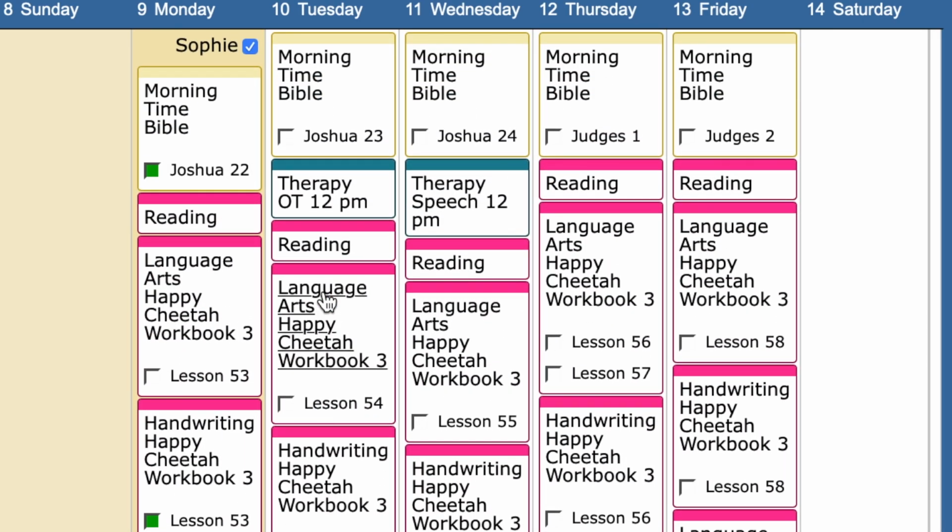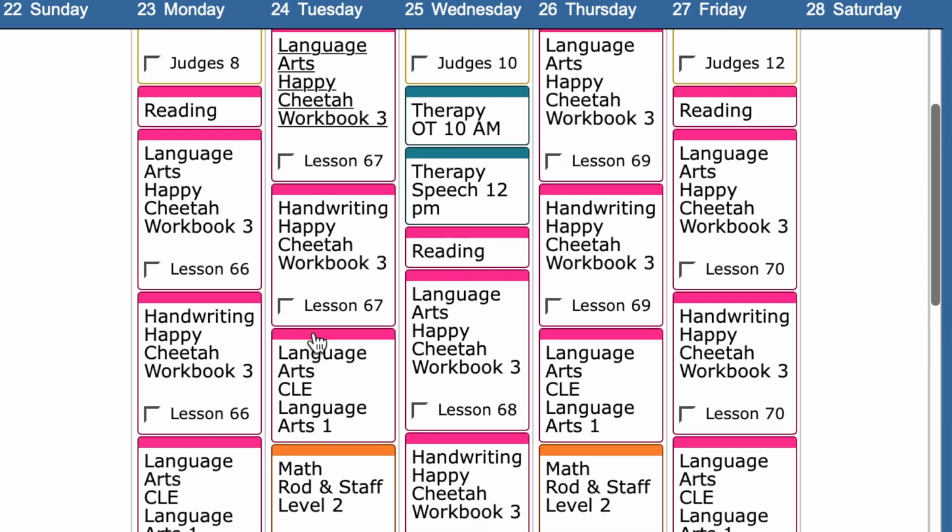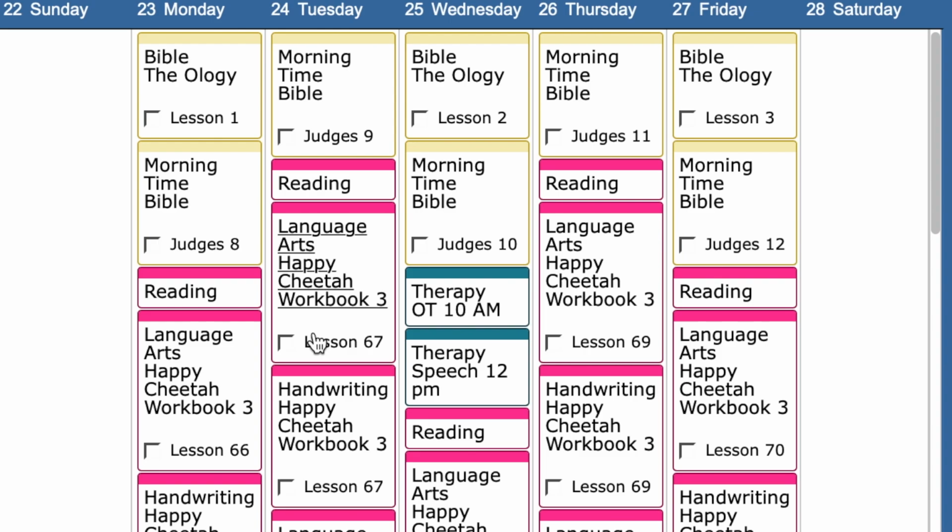So the way Sophie's schedule is working for the next 2 weeks, she has OT on Tuesday, and she has speech on Wednesday. She's going down to just once a week for speech and OT. But in 2 weeks, when school kind of really starts back and Katie's starting her college classes, Sophie's going to move to having therapy only on Wednesdays. She'll have OT at 10 and speech at 12, so we'll probably do a little bit of school, then therapy, then a little bit of school, and then speech, and then finish up anything that's not done.